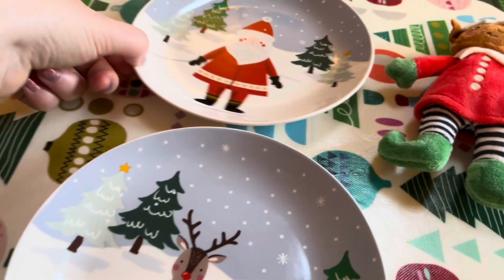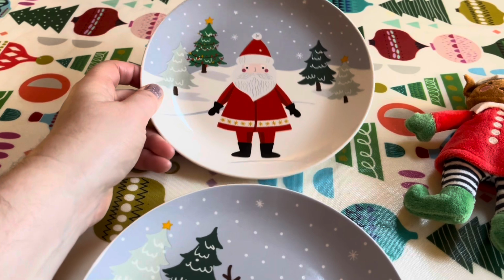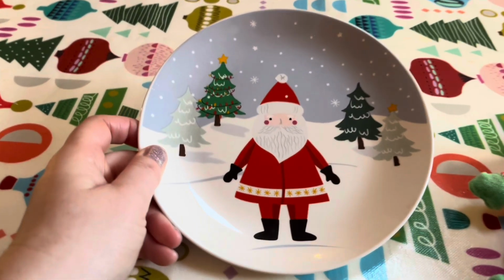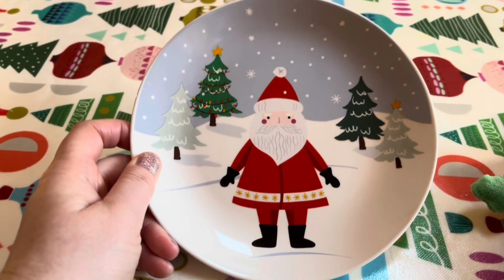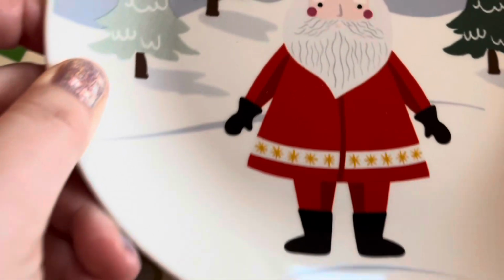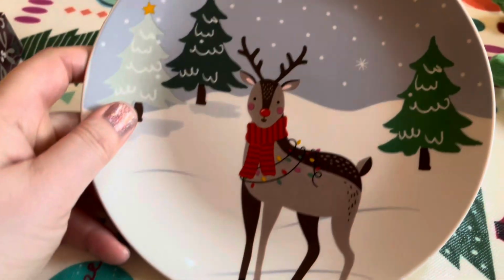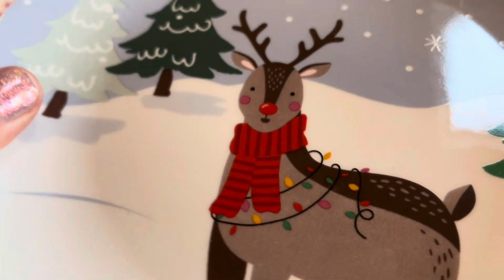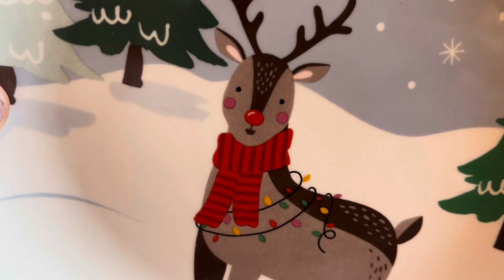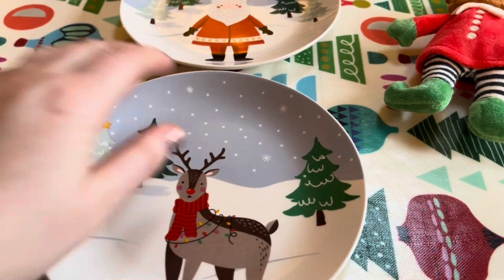And then I got these 2 plates, and these were on offer. These were reduced. I think they were £1 something. A lot less than £2 each, which I think is very good for 2 little side plates. So we've got his auntie, and he's got a lovely starry pattern on his jacket. And then we've got Rudy, and he's got fairy lights around him. So I was really pleased with those for less than £3.